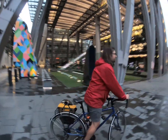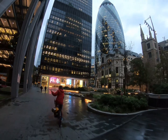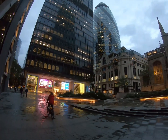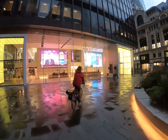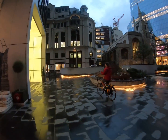Absolutely. So the Leadenhall cheese grater was the first building on our tour which isn't listed. However, you could say, will this one ever be listed? I don't know. But the building we're going to next is a building that isn't listed, but it's a building I strongly think will one day be listed as an architectural achievement. And this is what is affectionately known as the Gherkin.